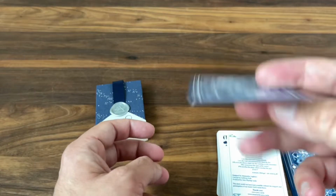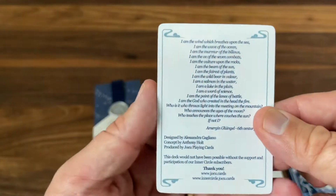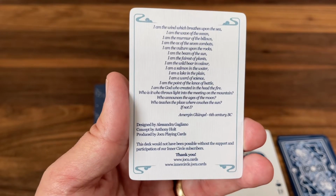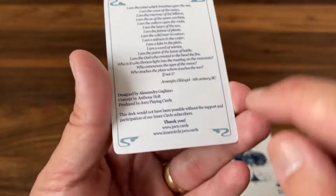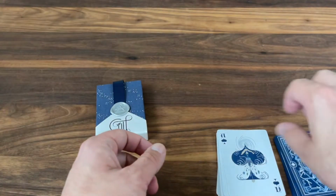All right, you get a gaff card, one double backer, and you get an ad card here. Features a poem at the top, and then mentions these are designed by Alessandro Gagliano based on a concept by Anthony Holt, and of course produced by Jocu. And also gives a little nod to the inner circle. By the way, if you want to join the inner circle, that's where you go. All right, so there's your extra cards.